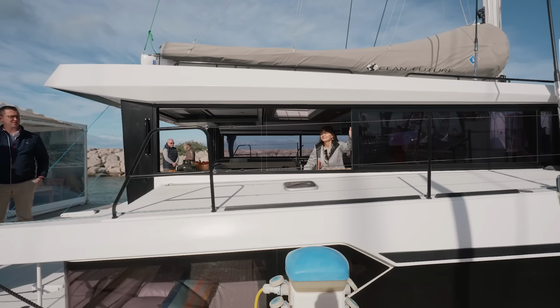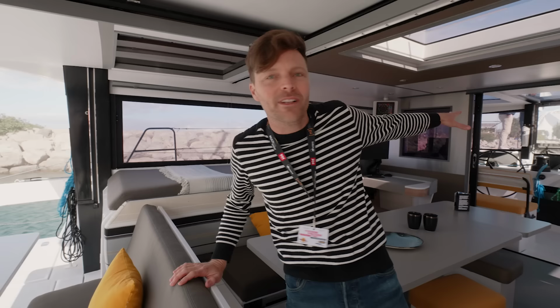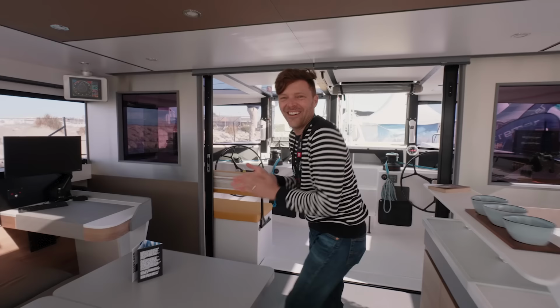And if it's not super windy, you can open up these big side windows. Yeah, all the side windows and then the forward cockpit windows. I think it's a really airy boat. Wow, I can feel the sand. Okay, shall we go down real quick? Yeah, it is an intense day.